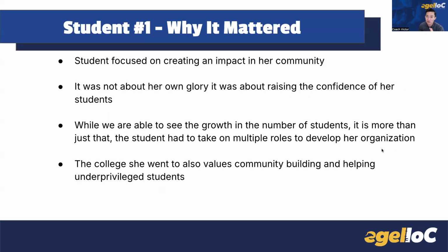So going to why this mattered, they focused on creating an impact in their community. As I mentioned, it's not about the glory, it's about raising the confidence of her students. And while we're able to see the growth in number of students, it's more than just that, but the fact that the student took multiple roles to develop her organization. It's not just being able to code a particular app, but it's also about being that leader and being able to bring people along. And this was demonstrating the values of community building and helping underprivileged students.